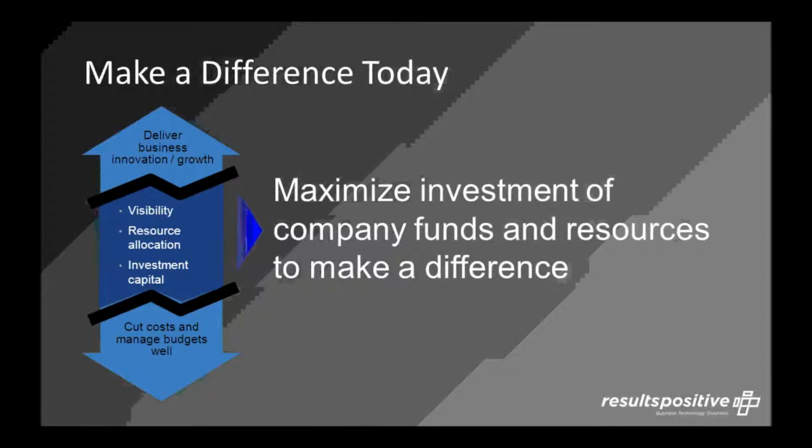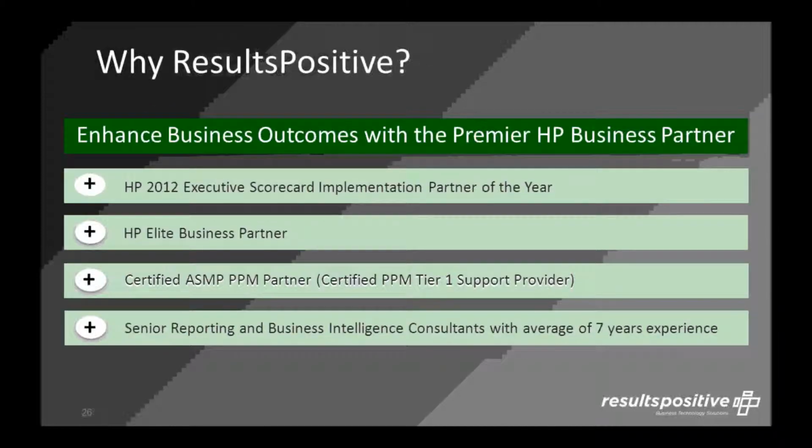So in summary, one thing that we specialize in here at Results Positive is really helping our customers, our business partners, and our employees make a difference every day. We feel that by partnering together with HP's software, their IT performance management suite, and Results Positive, you can start making a difference today. You can start maximizing investment of your company funds to really drive additional benefit and value to your organization.